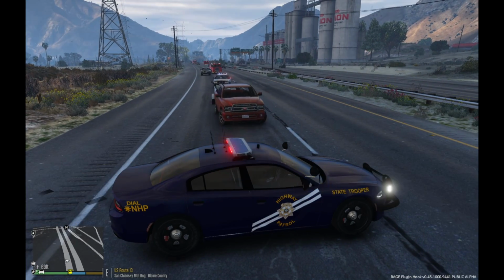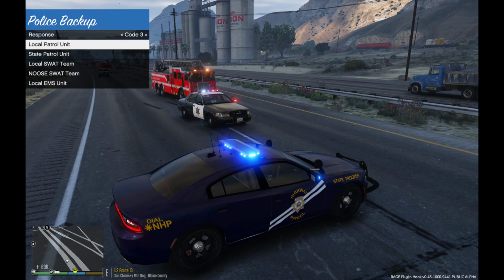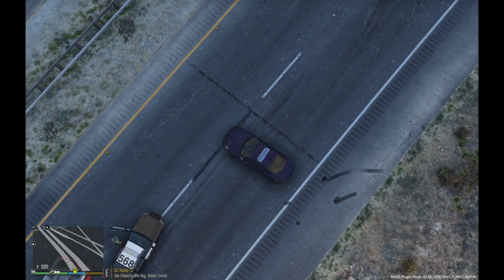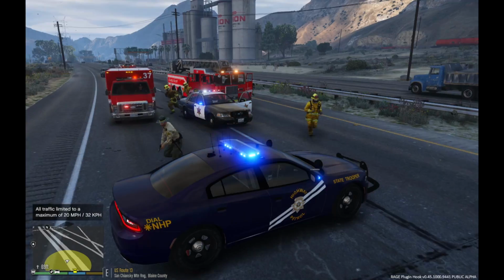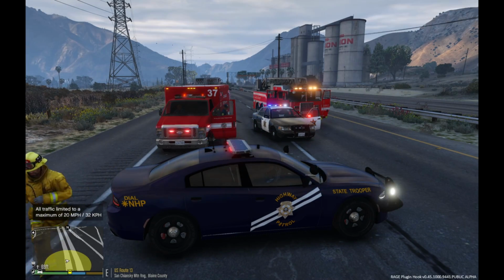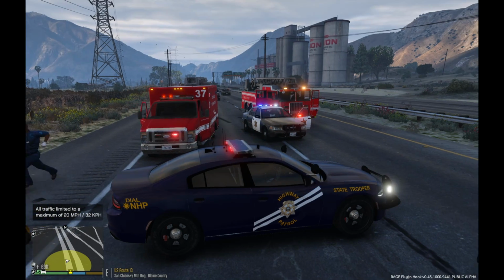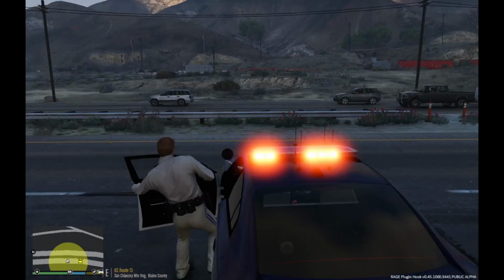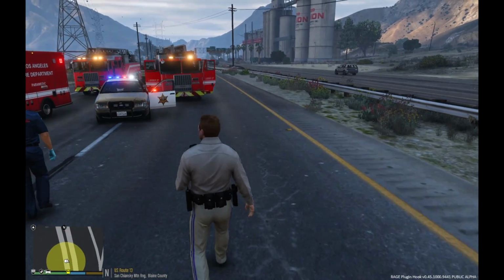Hold on. Alright, and don't tell me this is a pursuit. Is he going after that? Oh no, here's all the fire trucks. Oh Jesus. Oh my lord. Limit traffic speed. We almost blew up there. Look at all this response. The response time is absolutely incredible. Very good. Only in Los Santos, right? Oh god, I meant Blaine County. Blaine County, not Los Santos.